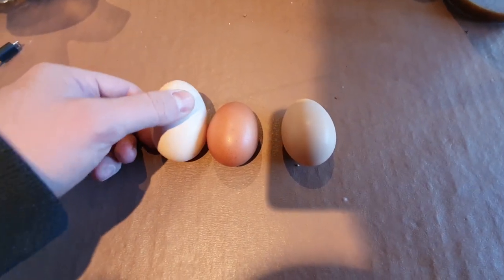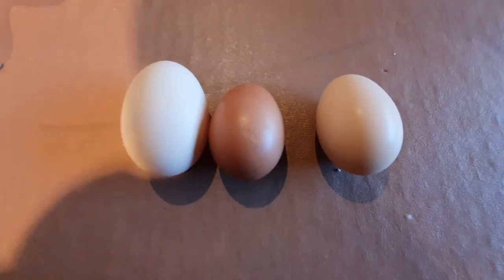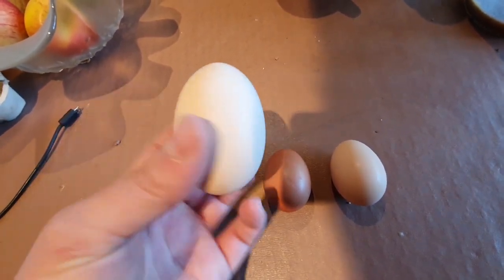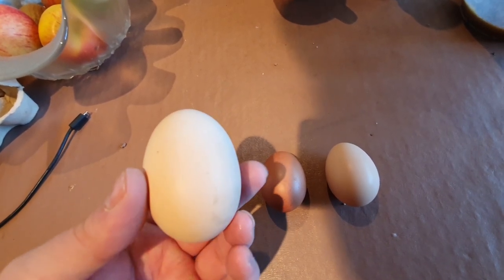Okay, so here's the 3 eggs that we got this morning. Well, a couple of them were later on in the day. This is from Ginger. She lays the largest eggs at the minute. We're pretty sure now that she's the one that's been laying double yolks. We've had 2 double yolks off her so far.